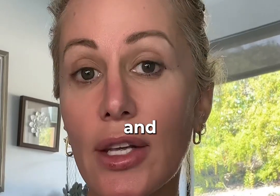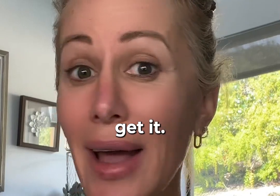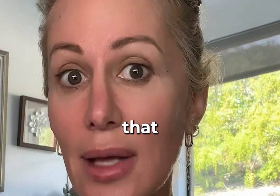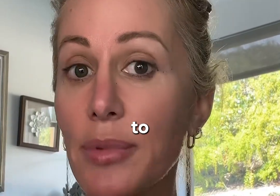Over 40, mature skin, and you're trying to find the perfect foundation because what you used to wear doesn't work for you anymore. I get it. It doesn't work for me either. So when it comes to mature skin, there's a checklist that we need this foundation to hit. Let's start with hydration. We want this makeup to hydrate.